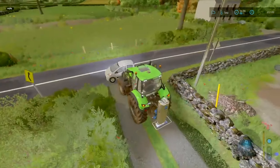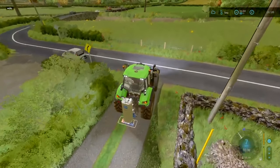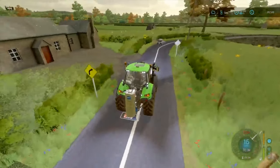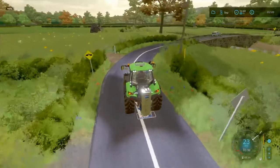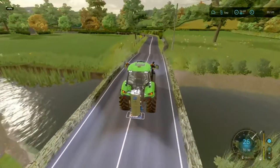Oh, come on, you had the right way, go! Jeez Louise! Man, he's AI. Just traffic is. That's to get us. I swear they're out to get us.